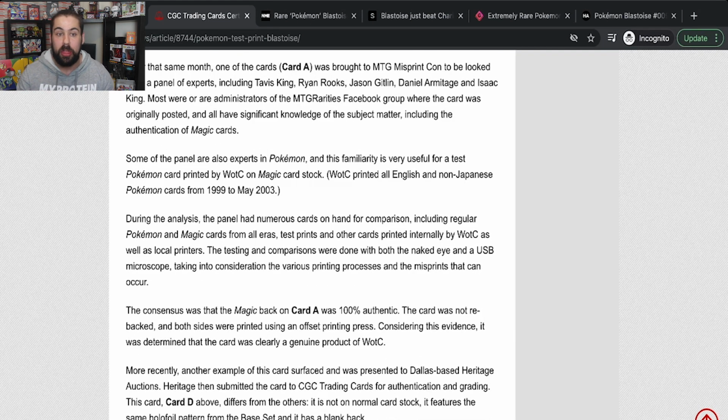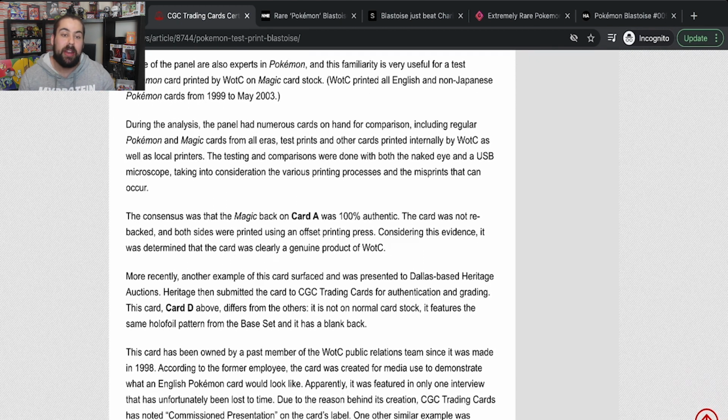Later the same month, one of the cards, Card A, was brought to the MTG MissPronCon to be looked at by a panel of experts. Most were or are administrators of the Facebook group where the card was originally posted, and all have significant knowledge on the matter, including the authentication of Magic cards. Some of the panel are also experts in Pokemon, and this familiarity is very useful for a test Pokemon card that's been printed basically on the back of a Magic the Gathering card.